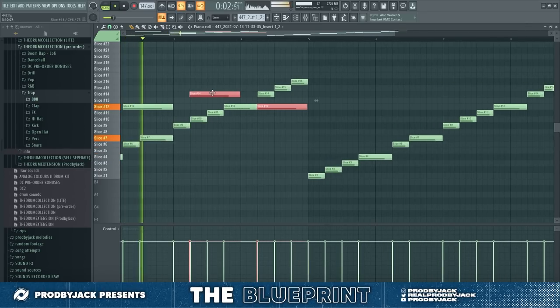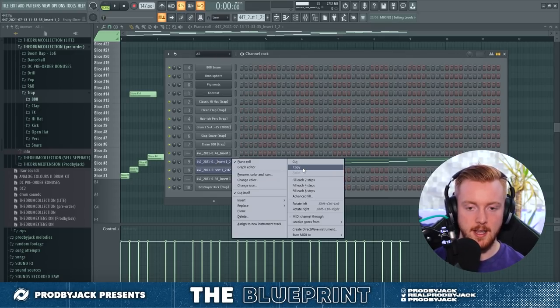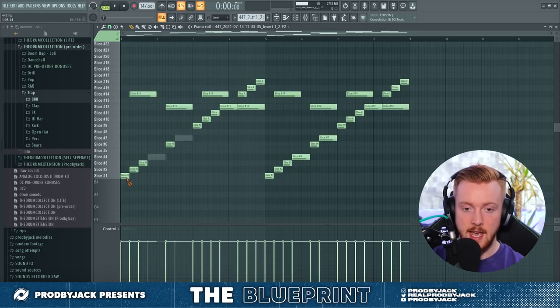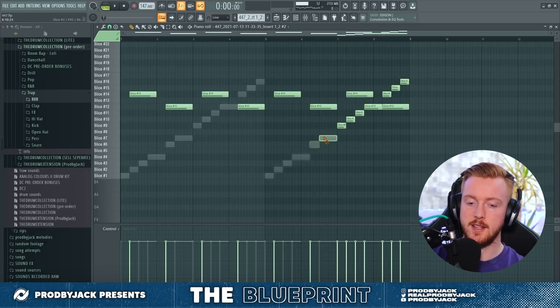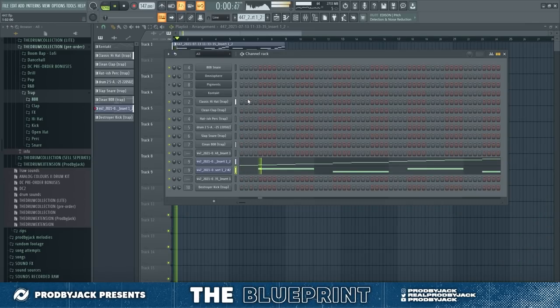So I decided to create a top line melody using what I already had. What I did was I separated the two patterns out like this, exported out the top notes, pitched it up an octave and sped it up again, so you get this nice higher version of the melody to go over the top of the lower one.